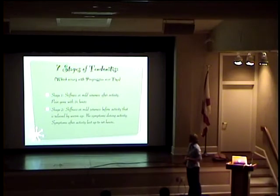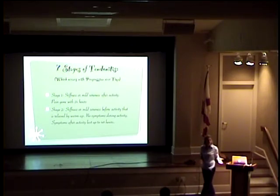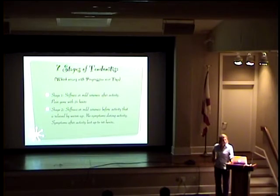The first stage is when you get stiffness or mild soreness after an activity. You go out and you play tennis, and then that day, the next day, you feel a little bit of stiffness and some mild soreness, and this seems to come up every time you do that same activity. You would probably be in stage 1, if the pain relieves without any intervention after 24 hours.